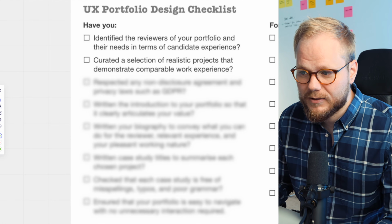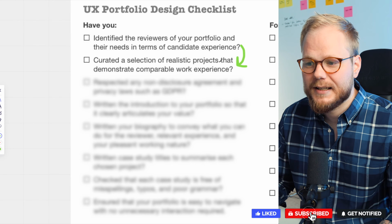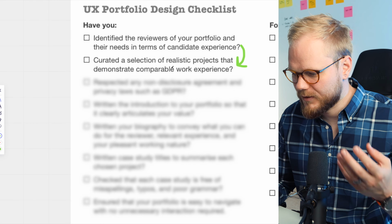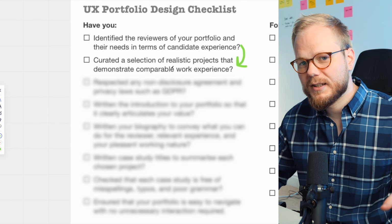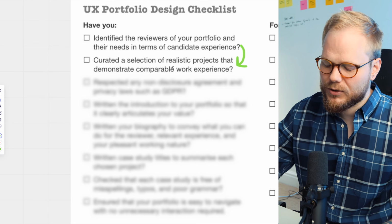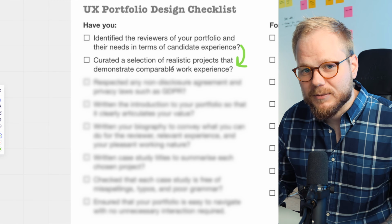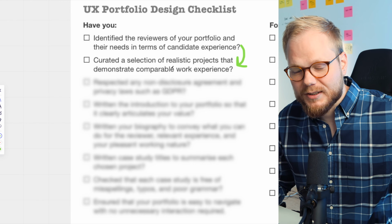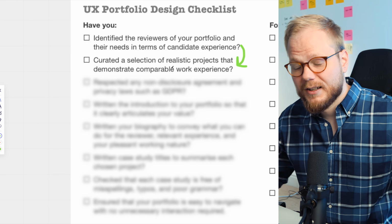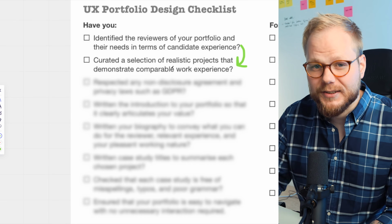Have you created a selection of realistic projects that demonstrate comparable work experience? Again, it ties in from that first point, and it's really, have you tailored it? Is it relevant to a potential employer, to their industry, to their project, everything in between? Let's take an example of healthcare mobile apps: if you're showcasing something like a sports nutrition website, it might not resonate that much. Do you have some mobile app experiences you designed before? Can you include that so it resonates with them? Maybe you have some healthcare work, so you can tie in the gaps and they can see, okay, you can do this for us as well, and there is some potential.